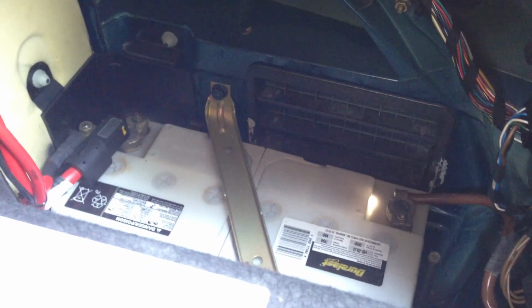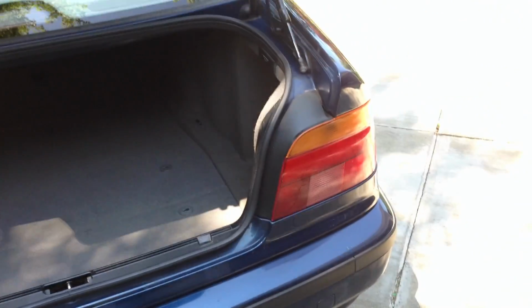Carpet, this is all original. It's in decent shape. This car is equipped with a 6-disc CD changer, though it does not have DSP. As Ryan again told me, cars with DSP have the module system installed up there. And under this other panel, it's rocking a Duralast battery. As far as I know, the battery is a couple years old, so not sure when that was last replaced.